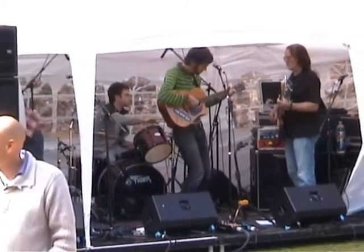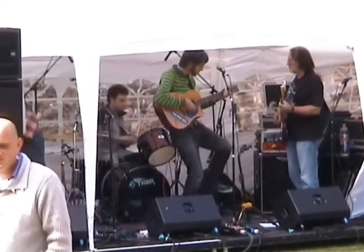This is the stage by the castle. Check 1, 2.